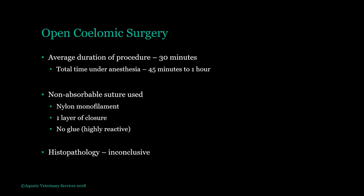Unfortunately, for this first guy, our histopathology was a little bit inconclusive. Even when we do send them to facilities that see a lot of fish tissues, we can never get a straight answer. We just need to keep sending more samples so we can get a better collection of data from this.